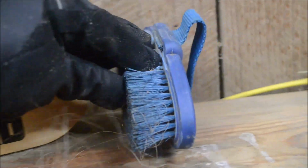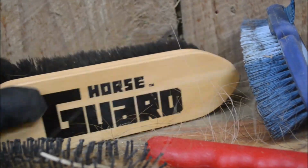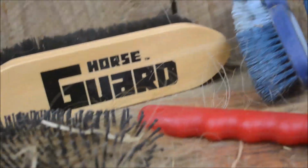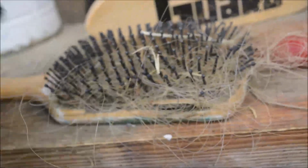This is a little bit of a softer brush. Normally I'll get all the gunk out and I'll use this for his legs, get all the stuff off their legs, make sure everything's clean before a polo goes on. And I'll use this to finish off his body. And then of course, just a normal mane and tail brush. I think I got this from Walmart. It does not need to be anything fancy.